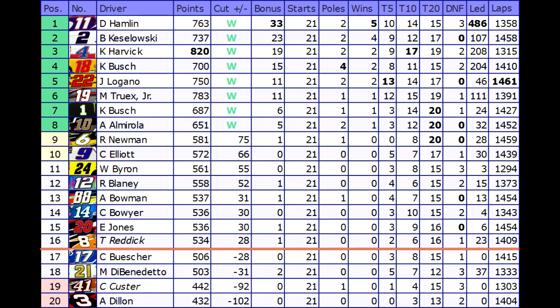Ryan Newman and Chase Elliott are now 1 race over the cut, looking a little bit safer now. Newman had a good day in Kentucky. And down at the cut line, Tyler Reddick, who's been safe all year, is now 16th on the bubble. And Matt DiBenedetto has closed the gap to 31 points. He was over 100 back at one point recently. So Matt DiBenedetto is really doing a great job closing it up.